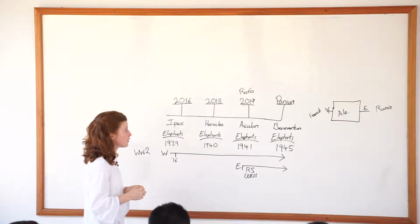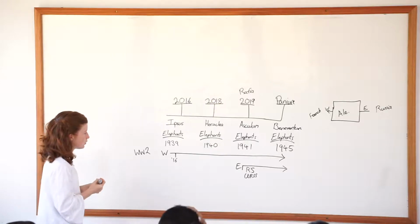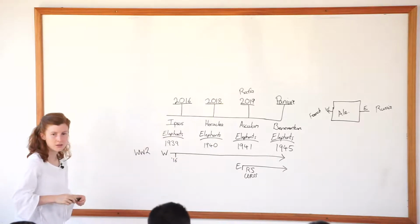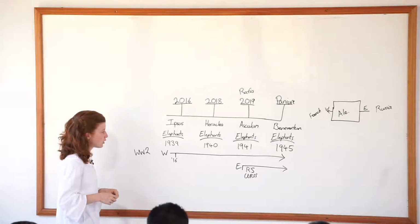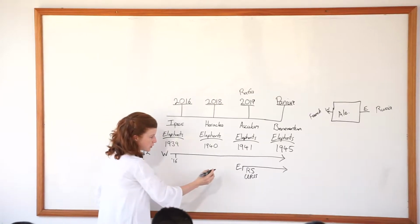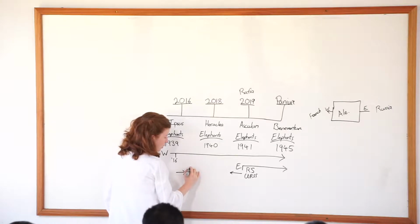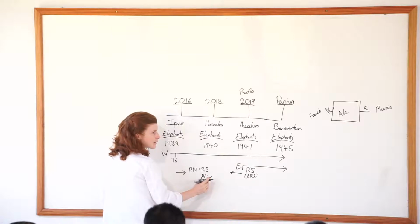In our time, yes. So, when we consider the history of World War II, 1939 represents 2016, when World War II begins. 1941 represents 2019. In this history between these two dates, we can understand that the King of the North plus the King of the South are in an alliance.